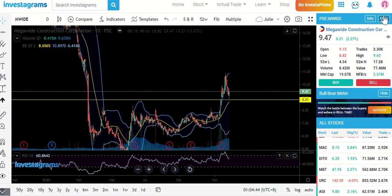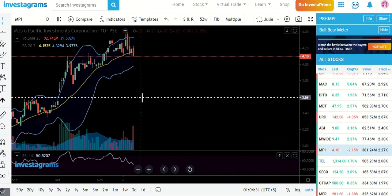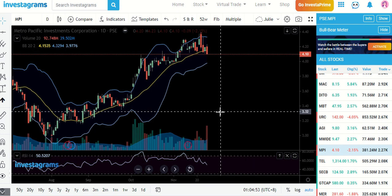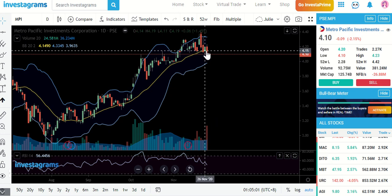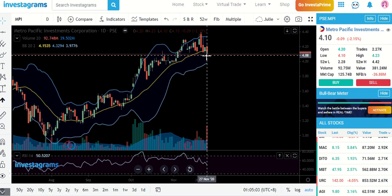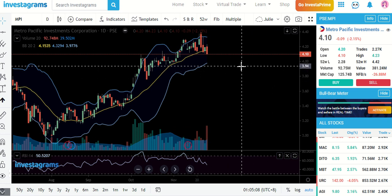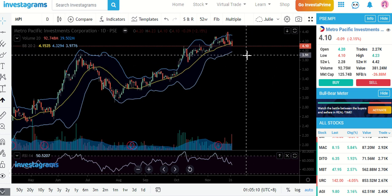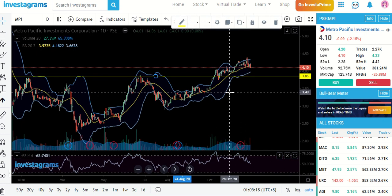Next one. It's MPI. MPI, I'd say trade with caution. I'd even say you might consider staying away for now, because look at that. We already broke the MA20 line, and there's a significant volume, so there could be a continuation of the drop here. I'd have to say maybe we can check the price action around this key level over here, 3.86.